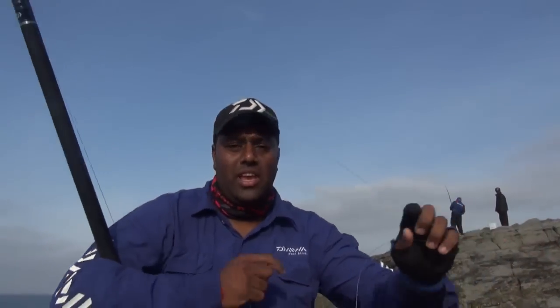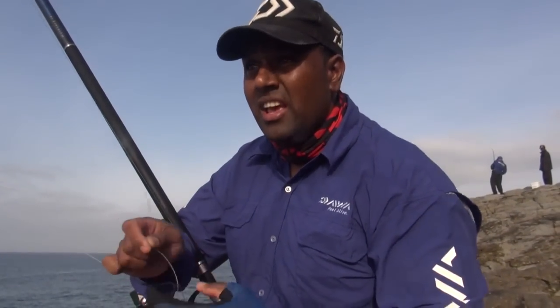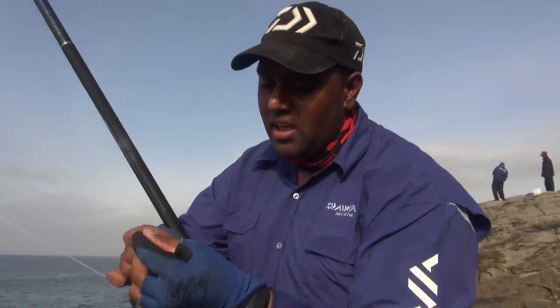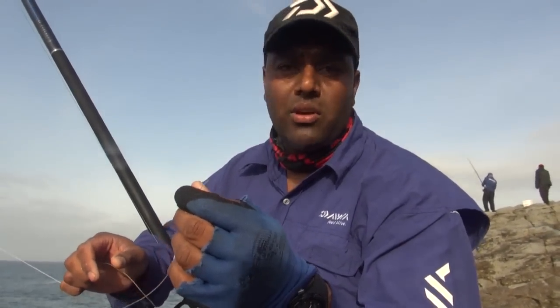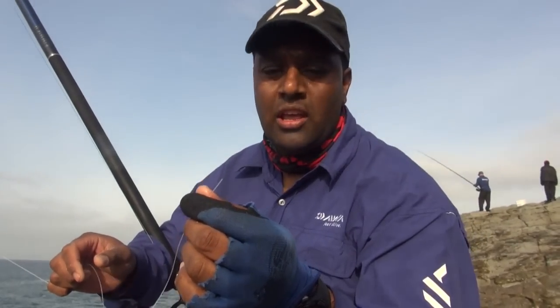Guys, what I thought was the Garrick eventually turned out to be a hammerhead. It went around the reef and just cut me off. You can see a clean bite on the nylon. It definitely tells you it wasn't a Garrick, it was a shark. So hopefully next throw, lucky again.